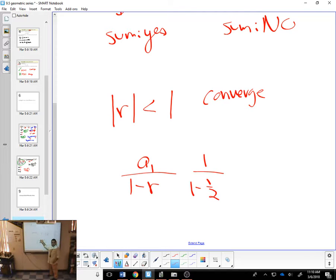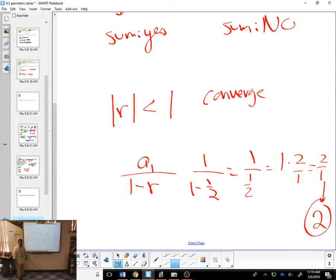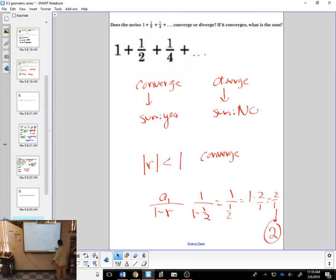Just arithmetic. Okay? If I have 1, I take away half. I get a half, don't I? And then do I divide by fractions? No, I multiply by the reciprocal. So this is 1 times 2 over 1, which becomes 2 over 1, which is just 2. Okay? All right, cool. Here's the whole enchilada. Questions on any of it? Ask now or forever be confused.